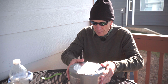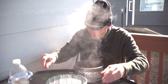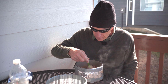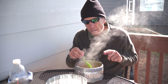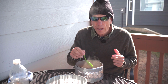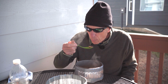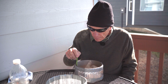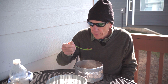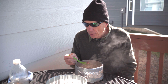The soup is ready. This is the chili soup. It's got beans and stuff in it. Oh yeah, it is ready. And you know, if you wanted to make more, you could throw in some rice or noodles and more water. But this comes out just about right. Yes, that is tasty. So that's another really easy thing to cook.